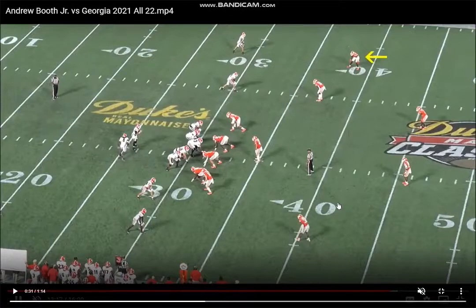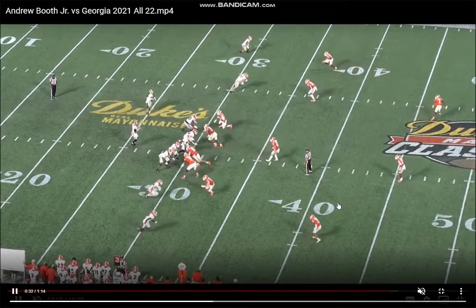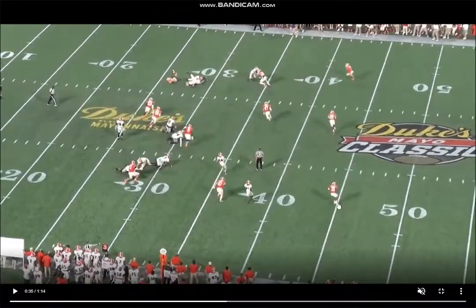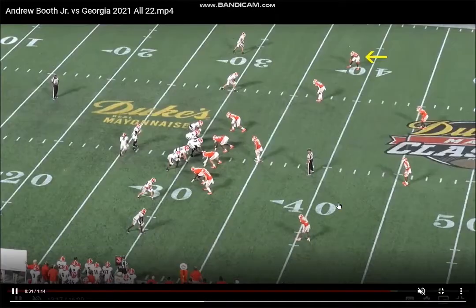Okay, so another big part of Booth's game is his intelligence and his physicality. He's a very good tackler, loves to play downhill, make big tackles. You usually don't see this out of those freak of nature CBs. They usually struggle either with understanding what they're doing or making tackles, but Booth does both those things really well. He identifies the motion here from the running back. He's already cheating downhill. He's seeing it. Once he sees it, he goes, he attacks, makes the tackle for loss. You don't see this from a lot of top corner prospects.